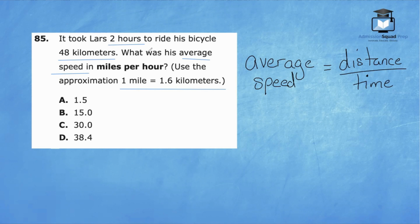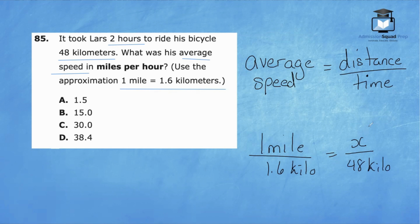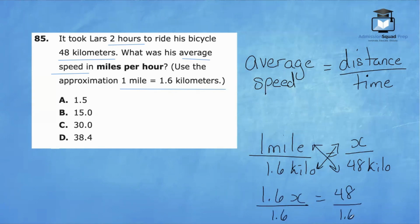Right now, we have the time as 2 hours, but we need to convert 48 kilometers into miles. Since 1 mile is 1.6 kilometers, we need to identify how many miles is 48 kilometers. We can cross multiply this proportion. We have 1.6x equals 48, and now we can divide both sides by 1.6.